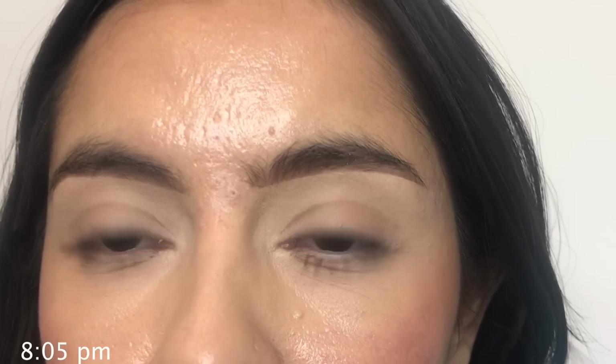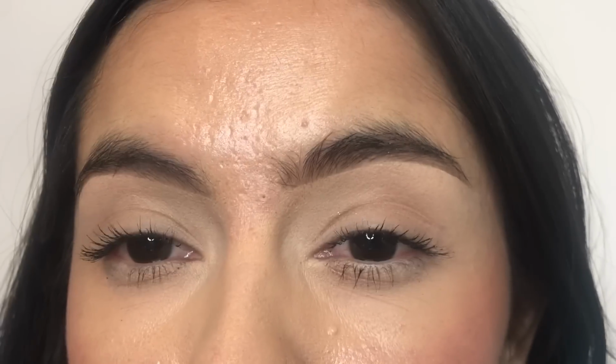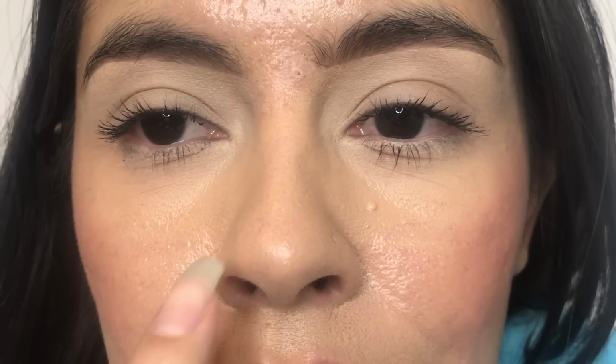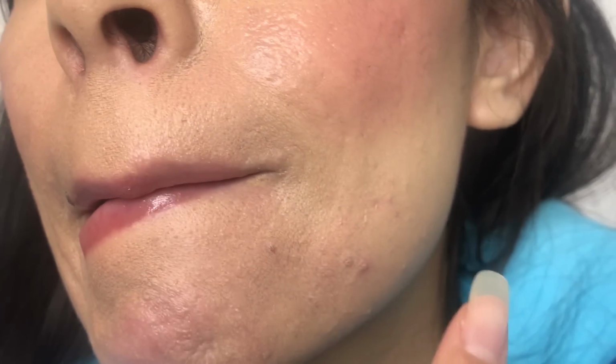Okay, everyone, here's a really close-up. It is currently 8. It's been 3 hours. I'm pretty oily. Also, I had to go out and get groceries, so my mask was on and it kind of took off my nose just a little bit, not too much. I will say that because I was wearing the mask, this part of my face got so dry, so it's cracking, if you guys can see.